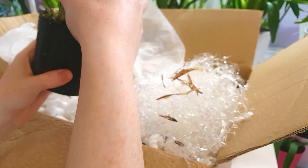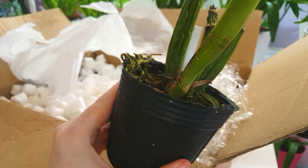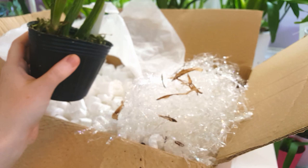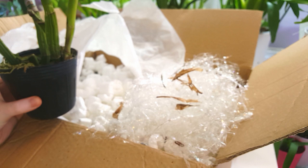Oh, we've got some new roots poking out actually, just at the bottom. So I'm gonna repot this immediately. Sorry, it's so difficult to actually, because it's so welded into this cup, but can you see those little nubs? It's literally just starting new roots on this growth. So that is gonna get repotted straight away while I've got that opportunity of new roots coming out. So yeah, isn't that cool?